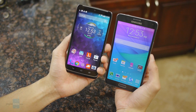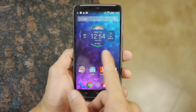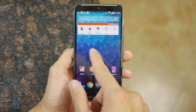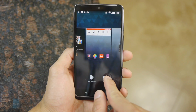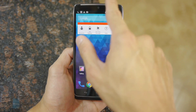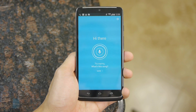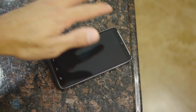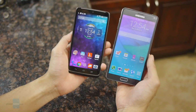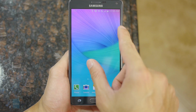They tackle the Android experience in different ways. The DROID Turbo has a mostly stock Android experience, which we like, just because it's a clean, crisp, and to an extent, a very simplified UI. And we do appreciate the accompanying software experiences from Motorola, like Moto Voice and Moto Display, just because it actually strengthens the overall experience. Now, in contrast, the Note 4 is a features-rich experience.